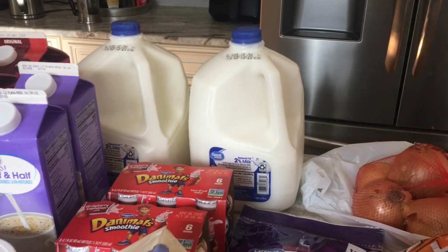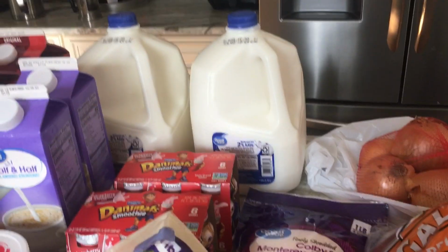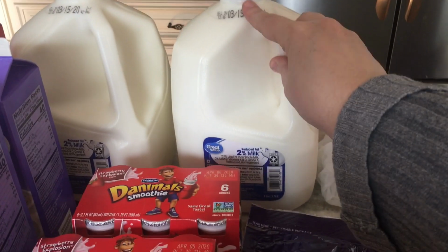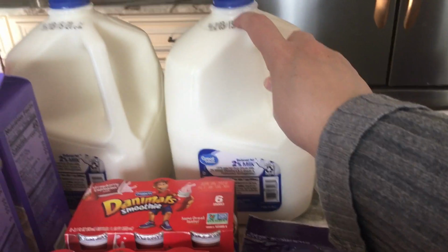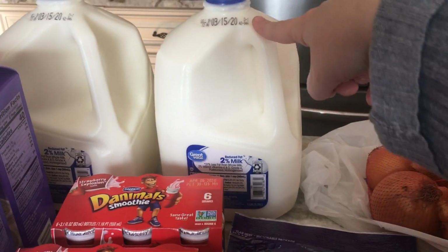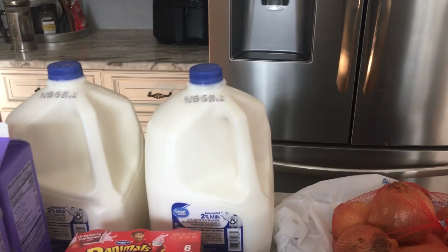And then I got 2 gallons of milk. We go through about a gallon every 2 weeks. So this will get us through the 15th, which is a little unfortunate that the dates weren't a little bit longer. But if I see we're not going to go through it, I'll probably go ahead and freeze some because you can freeze milk. If you're going to freeze it in the jug, you just pour out like a cup. So we might do that. I also got some shelf-stable milk, and I'll show that when we get over to that part.